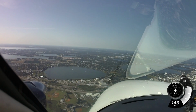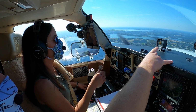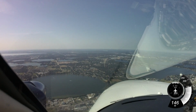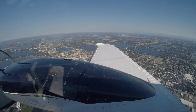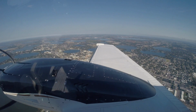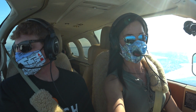Okay, now I'm starting to see the power plant out there. See that power plant out there, Valerie? You can see all the stacks out that direction? Yes. So that's where we're going to contact tower for our instructions. We're actually going right over Winter Haven. If you look off the right wing, that is Winter Haven, Florida, and you've got the airport right over there at our 2 o'clock. We'll keep an eye out, as there's usually a lot of traffic inbound and outbound of Winter Haven.